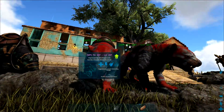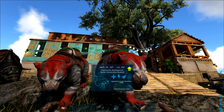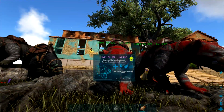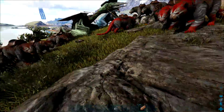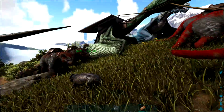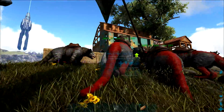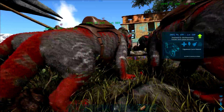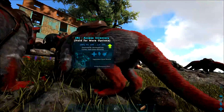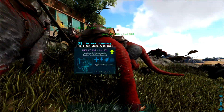So let me see. Over here, we've got some girls that are ready to breed. They're level 237 they came out. So yeah, she's the highest so far. She came out at 241. And then over here, I've got some that are 239s, level 239. So I've got a female in the middle and 2 males. You can see in these males, that's an F6, an F7, an F7.